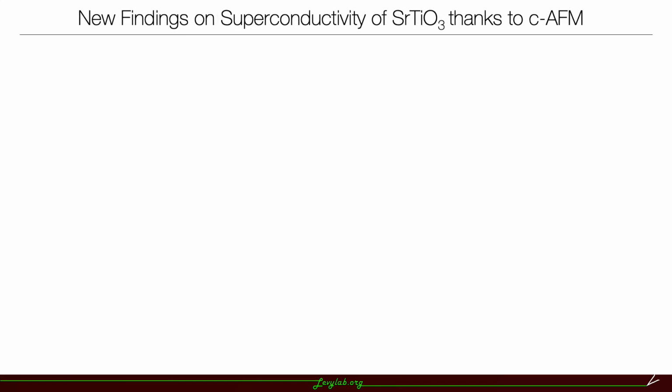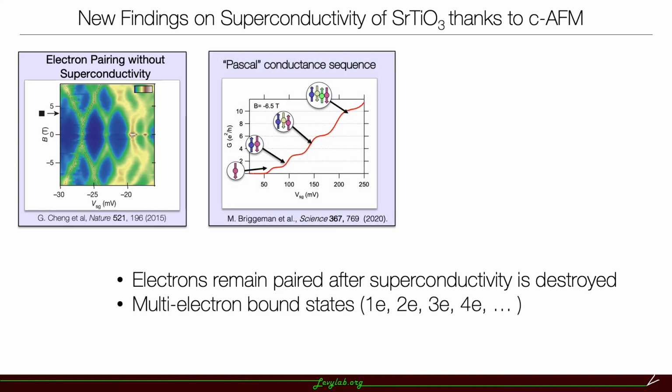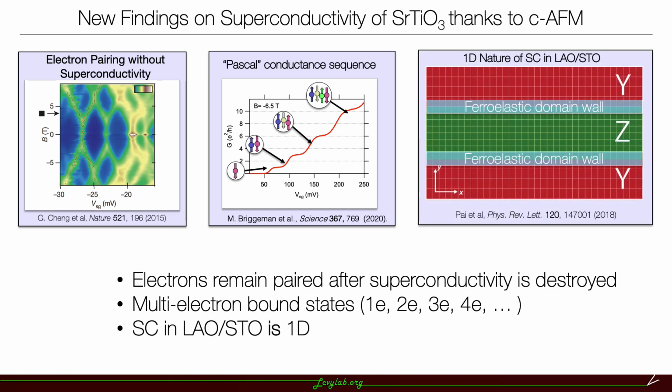So with this conductive lithography and the devices we created using it, we saw a lot of unforeseen observations for the superconductivity of strontium titanate. For example, in a single electron transistor, we saw that electrons remain paired even after the superconductivity is destroyed by an applied external magnetic field. In dissipationless electron waveguides, we saw that the electrons form multi-electron bound states, from 2-electron pairs, 3-electron trions, 4-electron quartets, and so on, in a series of nanowires with varying width.